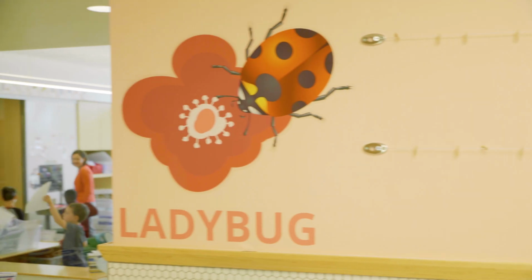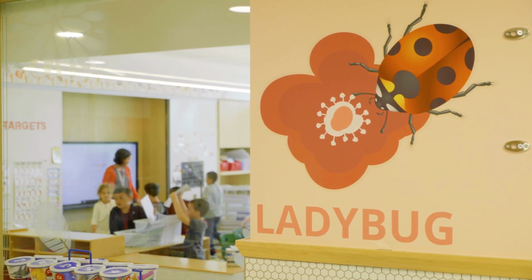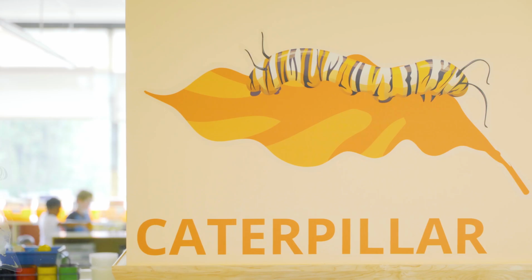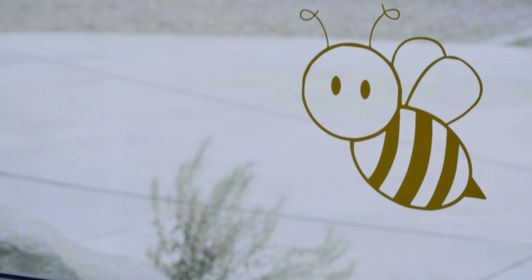The colors, the wayfinding, the pod space felt like a home. So each pod has a particular symbol: ladybug, bumblebee, grasshopper, and caterpillar. And it has a color to help kids understand, okay, I'm in the right space.